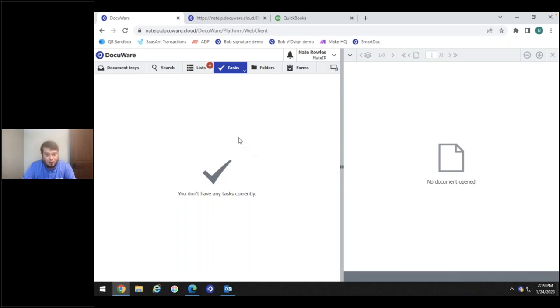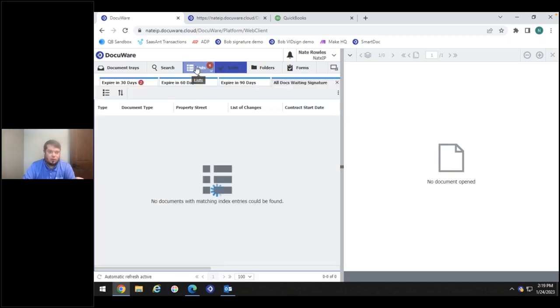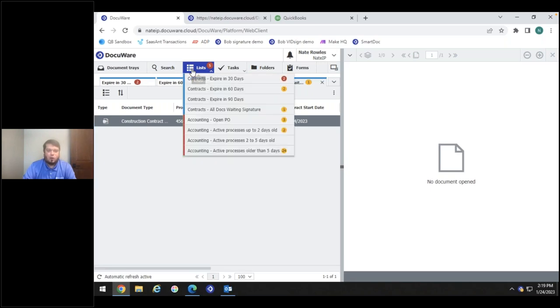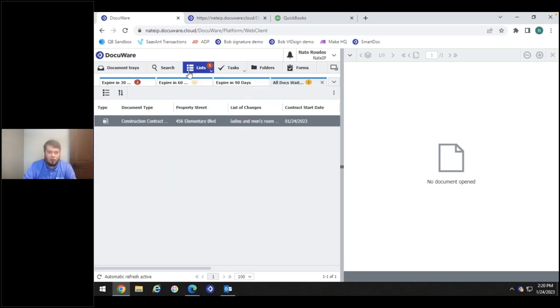Now, if you do a lot of these, you might be sitting there thinking, well, how do I keep track of all this stuff? Right now, we make a spreadsheet, or we jot some notes down, or we have a special box in our Outlook that we move everything into, a special folder to keep track of things. Well, what you'll see here is we have some lists for that. And we have lists for all kinds of different things that you might need to keep an eye on as it moves through a process.